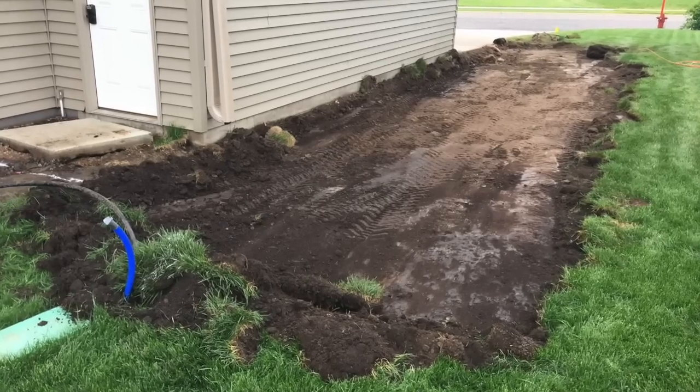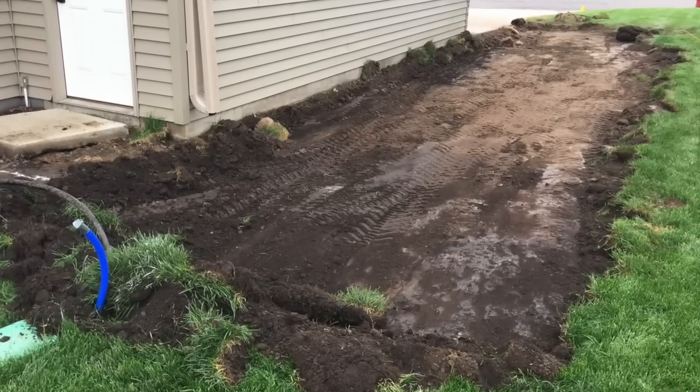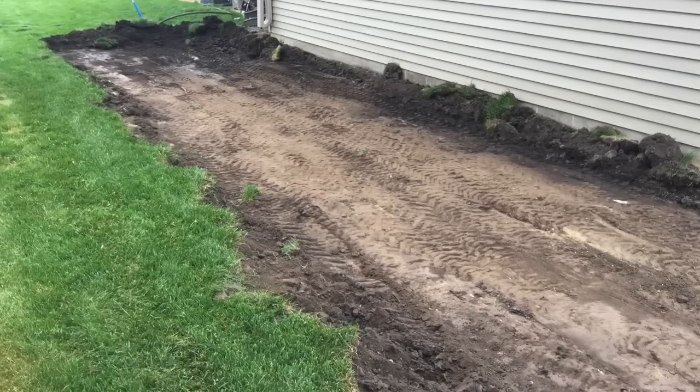So I went over and I helped him do that. Made short work of it. Then another neighbor of mine, he's putting in a concrete slab next to his garage for his dog kennel. Well, I removed 8 inches of topsoil for that job.